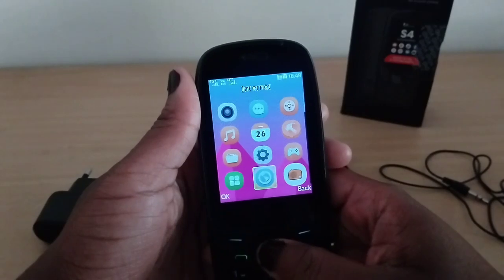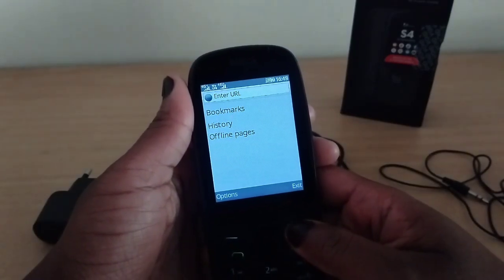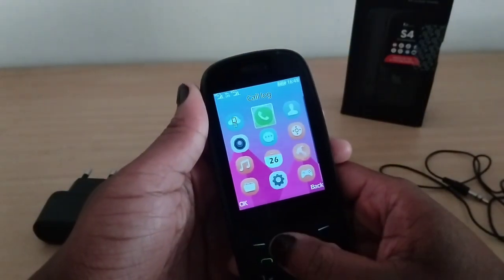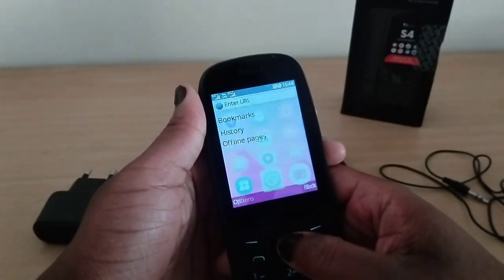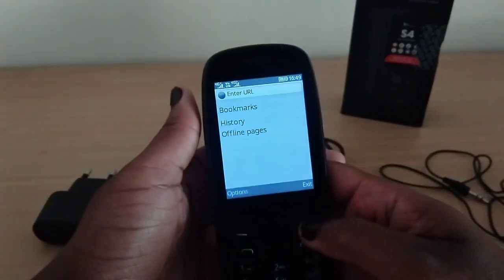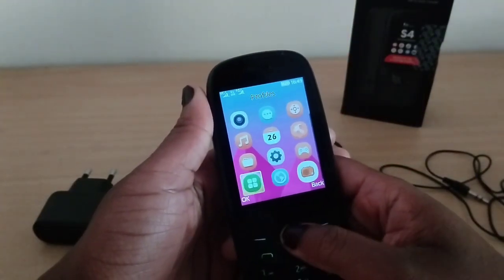You also have the radio, you have the internet, which is quite similar to the internet that we had on our old phones. You can't just go in there and start searching. You have to say google.com and then start searching. So yes, not very convenient.